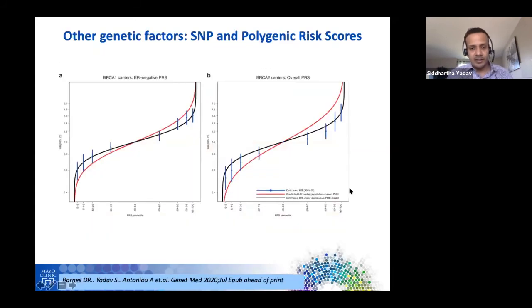Now, finally, this is again with our collaborators, with Simba, looking at polygenic risk score. So again, there are 313 SNPs today that are known to increase the risk of breast cancer. Individually, these only increase your risk of breast cancer by 1.1 to 1.2. But once you start combining these SNPs, it easily crosses the threshold over 2.